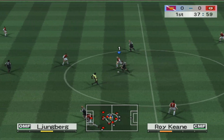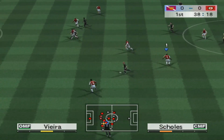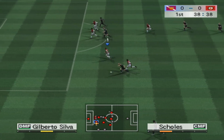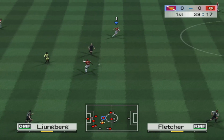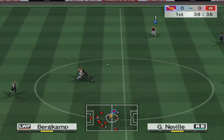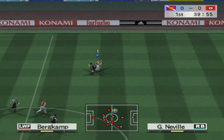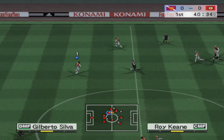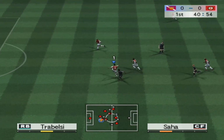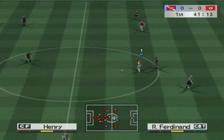Roy Keane. Scores. He cleared. Nyong'o passes the ball to the left. 40 minutes, the first half, have been played. Hits an ambitious ball over the top. No, it's been snuffed out.